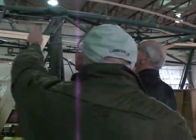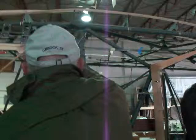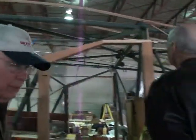That is where the wing is going to attach. There's a long hook that goes through the wing. That's the main wing attachment. Was the bungee cord authentic? Yeah. And then the wing strut will attach right here.